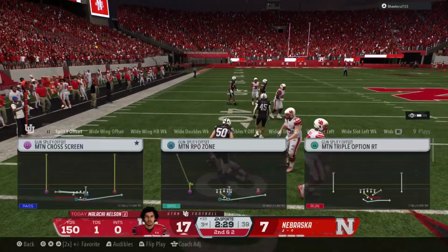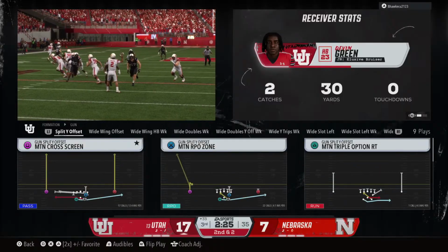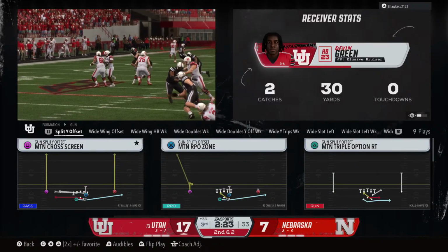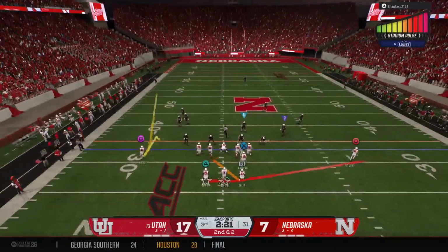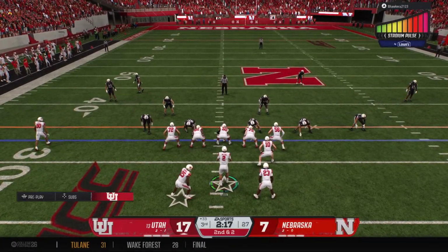I'll tell you what, if you want to be overzealous and you want to be a blitzer all the time, I like running the screen right behind him. Did a great job throwing the screen. Almost broke this one for a long game, but it just keeps the defense a little bit more honest if you want to start bringing a lot of pressure.